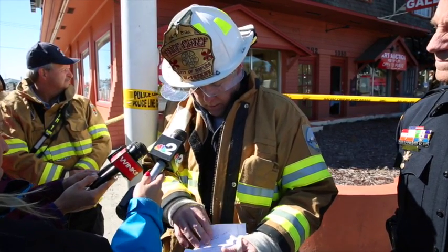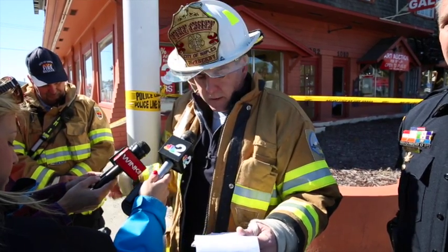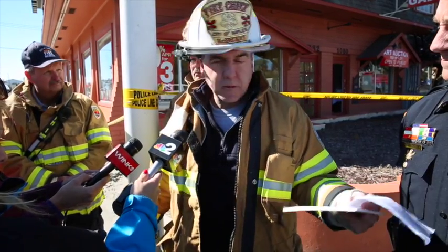How about sprinklers inside working? There are no sprinklers in this building. There are smoke detectors, and part of our investigation will find out if the smoke detectors were working or not. As I may have mentioned when we first started here, this is a joint investigation with Naples PD, the State Fire Marshal's Office, and the City of Naples Fire Rescue Department working jointly here.